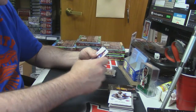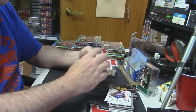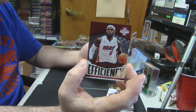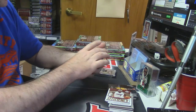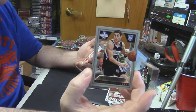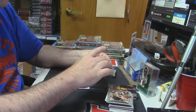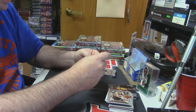Greg Monroe, Pistons. Drew Holiday, Sixers. Ricky Rubio. LeBron, efficiency for the Heat. /215/349. Jimmer Fredette. Would have been a little bit nicer with some actual jerseyage.